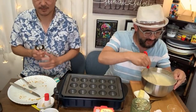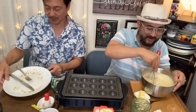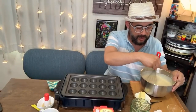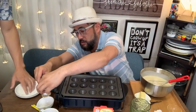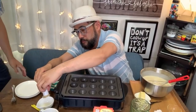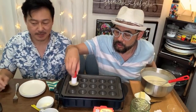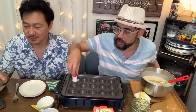Now it's become thicker. Thicker? Okay, so yep. Oil. Alrighty. Yes, Tamara says the batter is thin. Already? Yeah, supposed to be. So you can just. Okay.